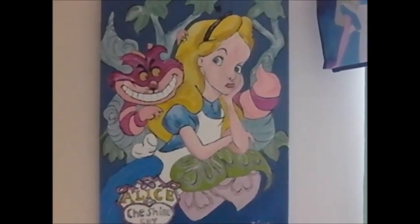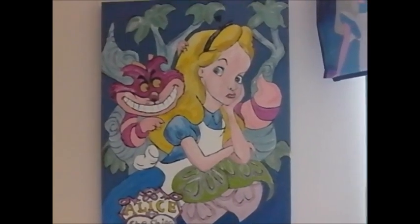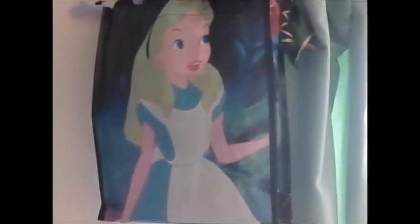Right, my gran drew me this picture of Alice. It's really good, it's quite big. And up here I've got a bag, I think it was from Hot Topic. And some dolls in the bag. So I think we've got Merida and Queen Eleanor. And just another Ursula, I think, up here. I just thought they looked quite cool. Put in a bag. I had nowhere else to put them, basically. And I love that Alice bag. I think it's from Hot Topic.